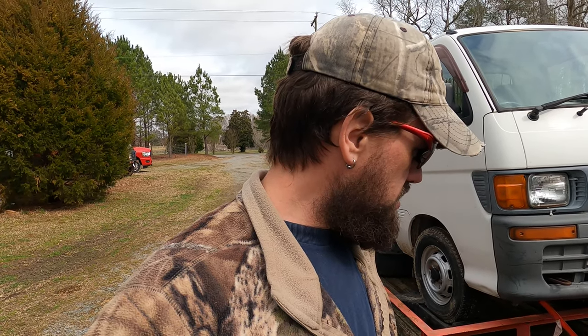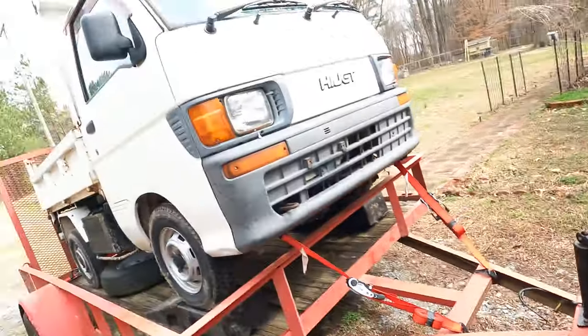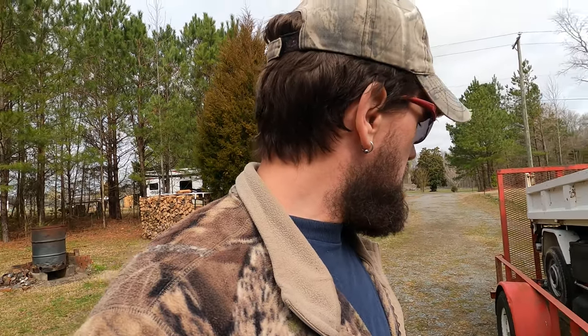I don't think we lost too much off the altitude as far as dropping down. She didn't sway. She didn't push the Jeep around. I mean, the roads were kind of wonky at times, but it towed just fine.